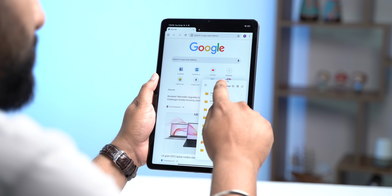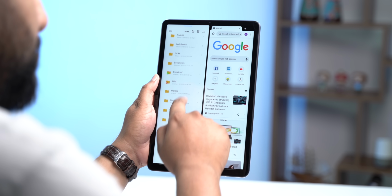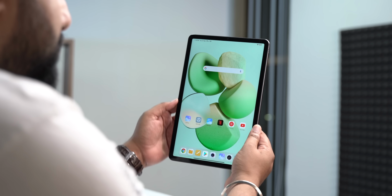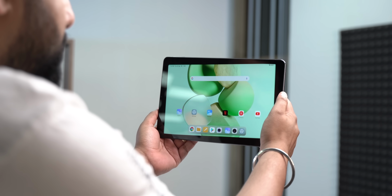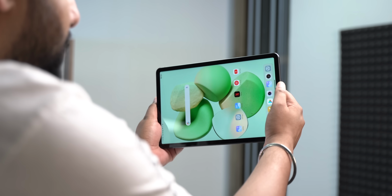Everything is super snappy to use, and all the MIUI for Pad gestures and multitasking features work without any stutter or lag, and I think you'll relate to this. A lot of Android tablets show lag when you switch from portrait to landscape. You know who these tablets are, and there's no such issue here.